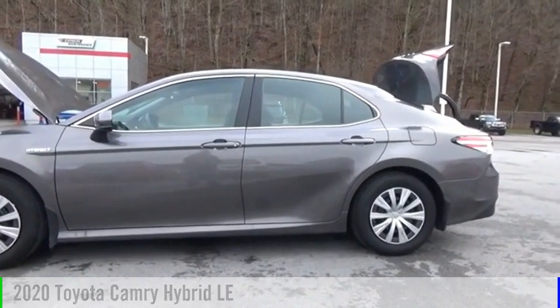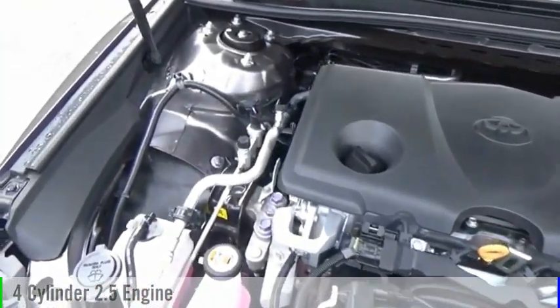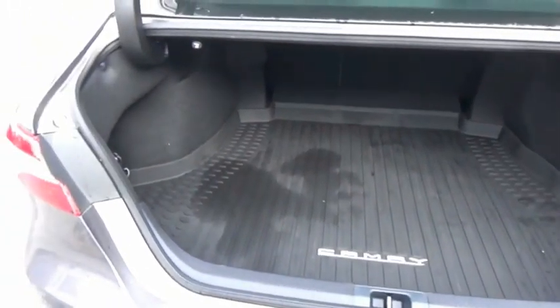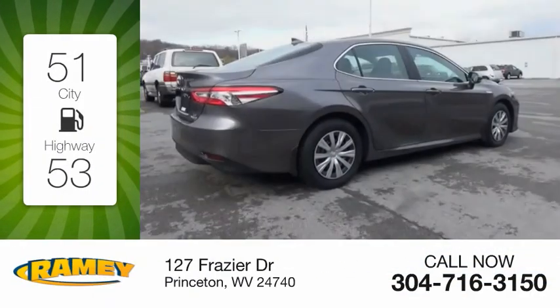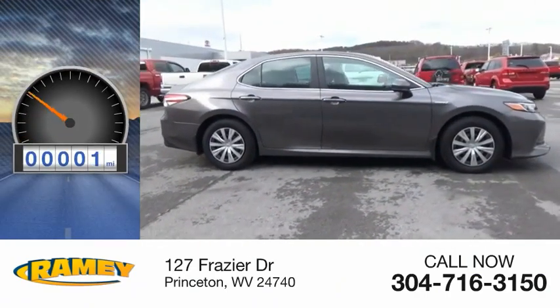This vehicle is powered by a front-wheel drive, 4-cylinder, 2.5-liter engine and comes with a continuously variable transmission. Great fuel efficiency saves you money by requiring fewer trips to the gas station. This vehicle has less than 100 miles.